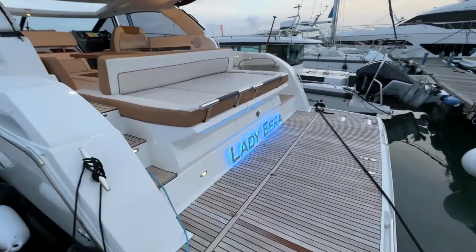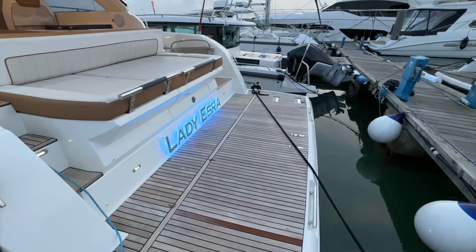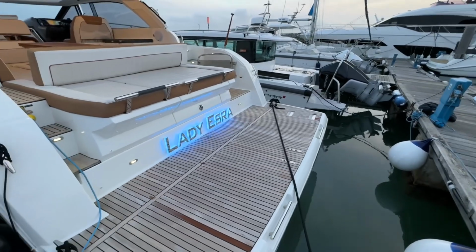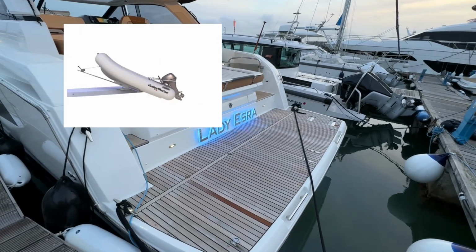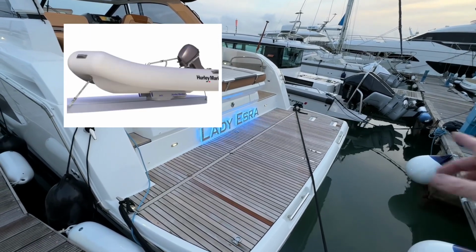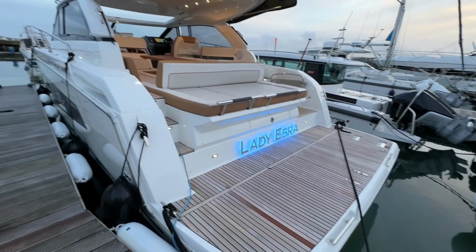Bathing platform itself is big, it's massive. There's actually on board a Hurley davit, so you can see there with the bolts just there. So if you want a tender on the back, you can do that, no problem at all. You just have a Hurley davit on there with a launching system. So it's a fixed bathing platform on there.